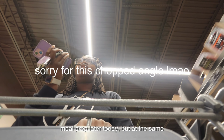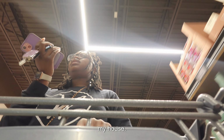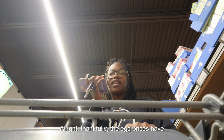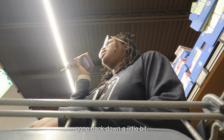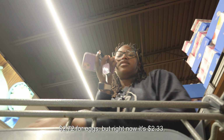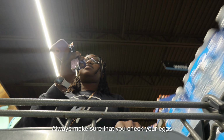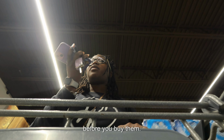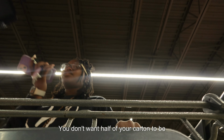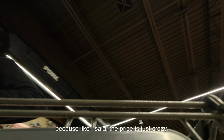I am going to get most of what I need for my meal prep later today, but at the same time, I do have a lot of stuff already at my house. All right, thankfully, the egg prices have gone back down a little bit. For the past few months, it's been $2.72 for eggs, but right now it's $2.33, so that's a little bit better, and I do need some today. Always make sure that you check your eggs before you buy them. You don't want half of your carton to be broken, or even one egg to be broken, because like I said, the price is just crazy.